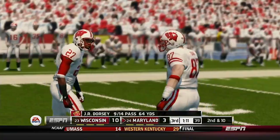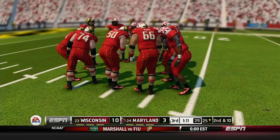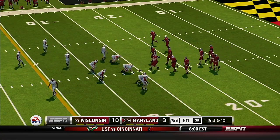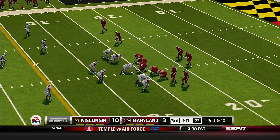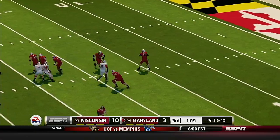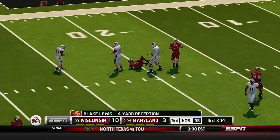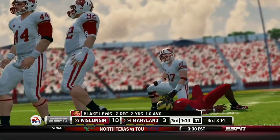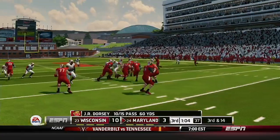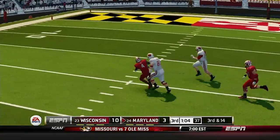Got his receiver, dropped it, incomplete. From their own 25-yard line, second down. A man, he'll lose big yards. That's a loss of 4 yards. That play was sort of out of sync from the start, but you have to also recognize that the defense made a great play. They read it from the get-go.